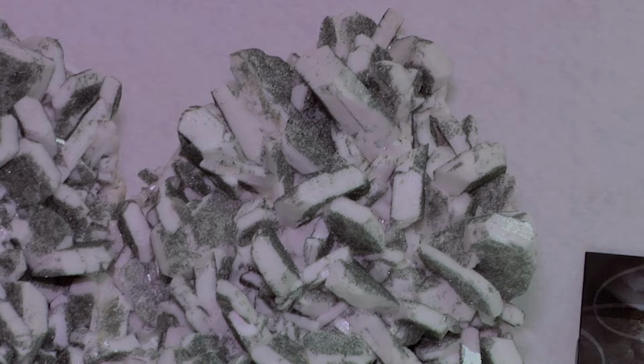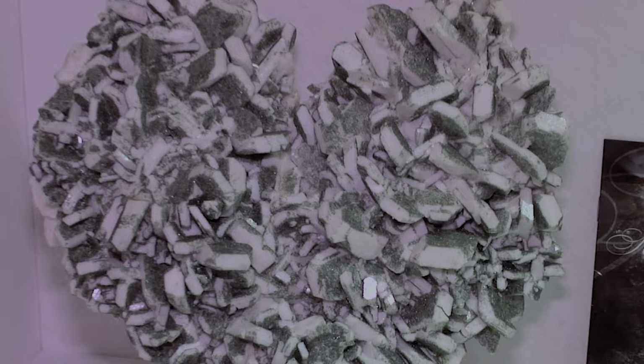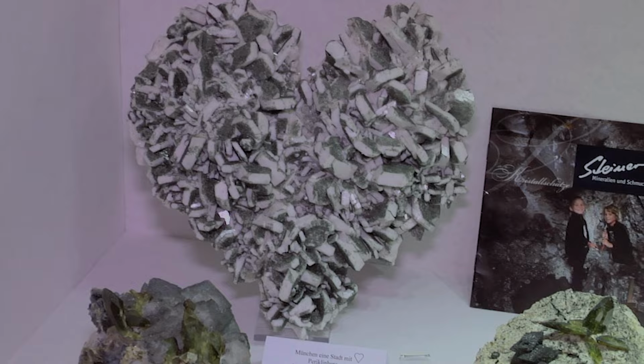You found this in 3 pieces? It was broken in 3 pieces that then made up this heart. There were more pieces to it, but it is best this way. One could definitely say that. It is absolutely unusual and it makes the piece naturally, but very much out of the ordinary. Now, since Munich is called the city with heart, fair organizer Hannes Kaimann said that we must have this piece in Munich. Yes, he's right about that.